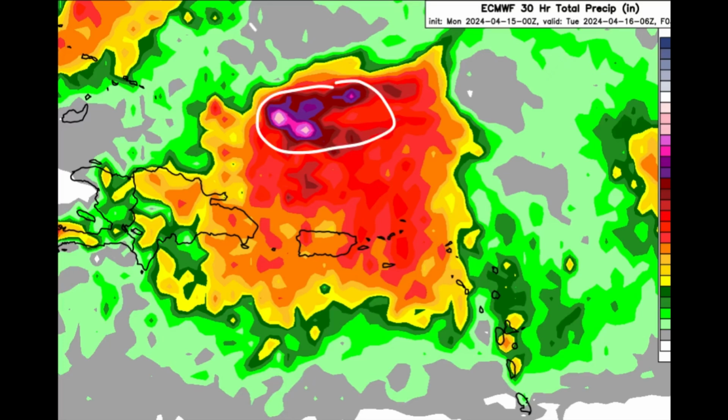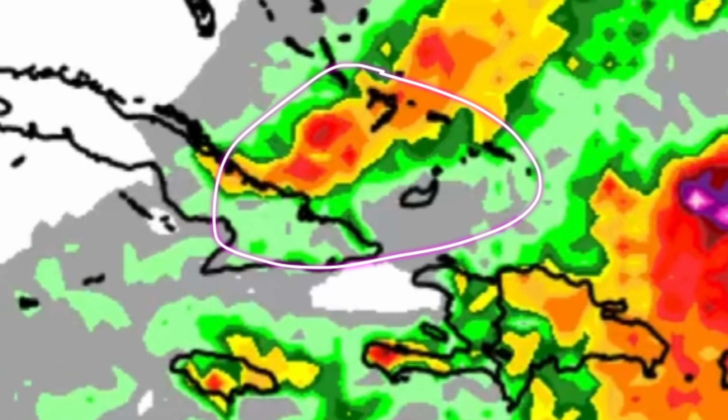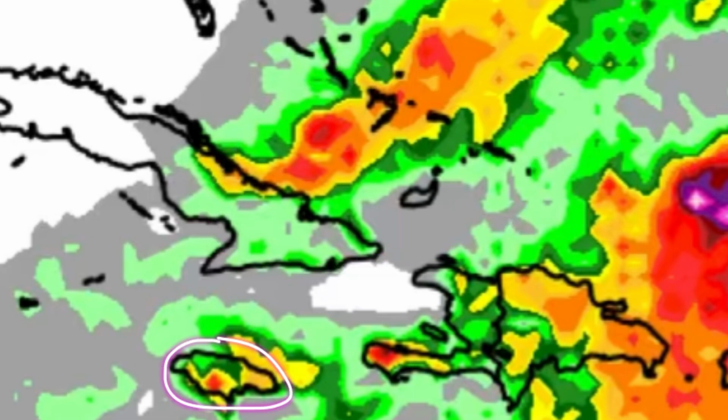But we see some of those more colorful shadings, purples, pinks offshore. So the heaviest rainfall today is likely to remain offshore. But there is a stationary front within the vicinity of Cuba and the Bahamas, and as a result there could be some decent rain for parts of the southern Bahamas, maybe even near the Turks and Caicos Islands, and a few spots in Cuba as well through today.